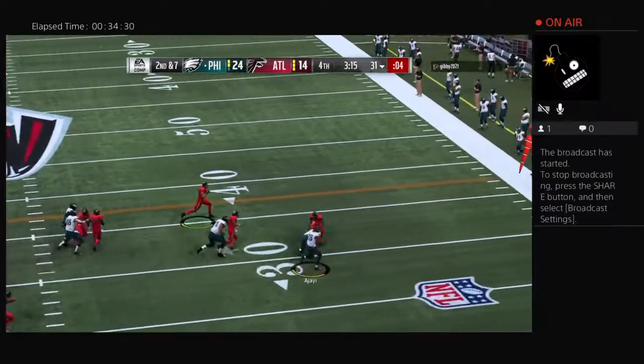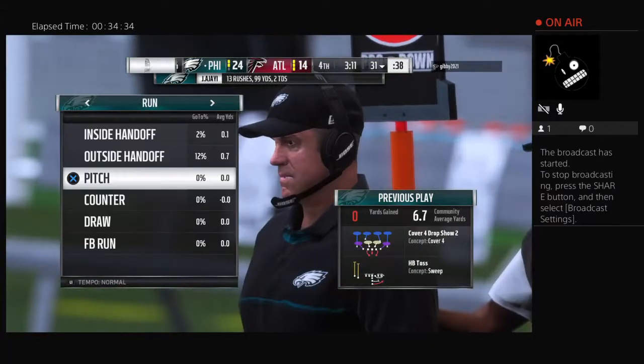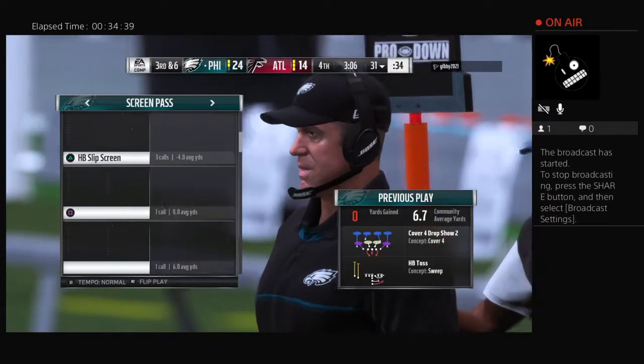Run again with Ajayi. At the line of scrimmage, he goes down right there. No gain on the play there, so they're left with a third down and 6.